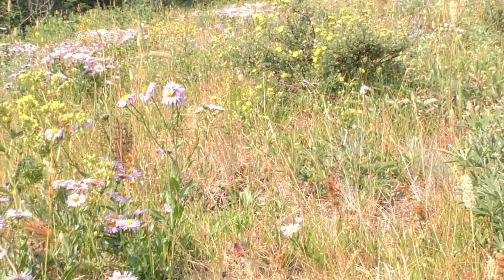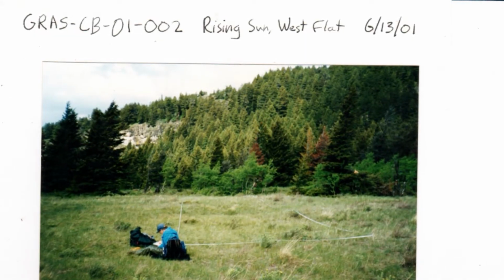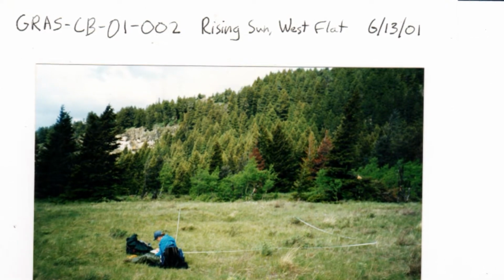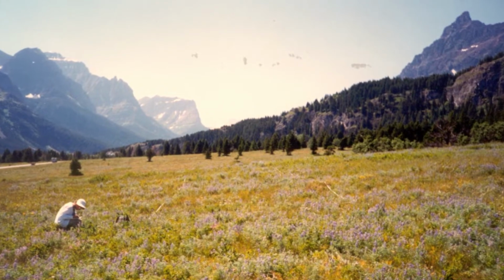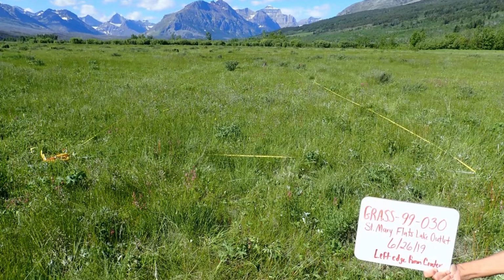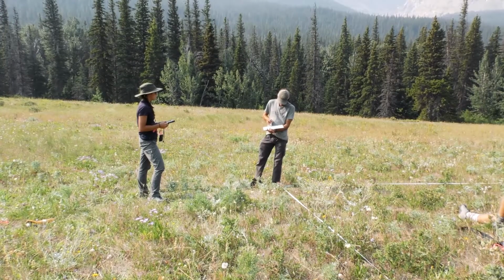But I know that these plots have been around for a while. Can you just tell me a little bit about the history of why they were put in initially, and what you are looking for? What's the goal of monitoring these plots? Sure. So about 20 years ago, these plots were first put in, and the park did that just to see what's here, how much of it, and which are the species growing. And so just a couple years ago, the park decided again to visit them and see how have they changed. And so this is an ongoing effort of revisiting these grasslands to see what's new, what's different.